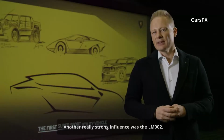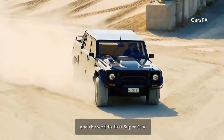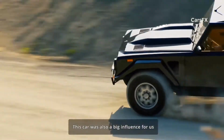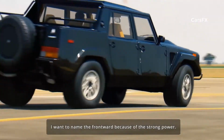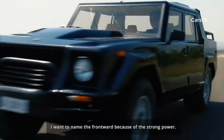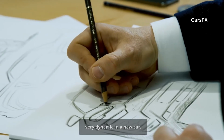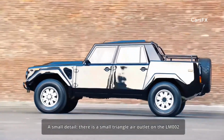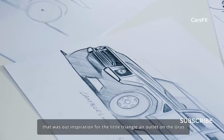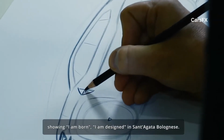Another really strong influence was the LM002. This was our first super SUV, the world's first super SUV was born in the 80s, and this car was also a big influence for us. I want to name the wheel arches. I want to name the front hood with the strong power dome. These were all elements that we were influenced by, but we have designed them in an unexpected way, very dynamic in the new car. A small detail, there's a small triangular air outlet on the LM002, and that was our inspiration for the little triangular air outlet on the Urus that is also proudly wearing the Italian flag, showing I'm born, I'm designed in Sant'Agata Bolognese.